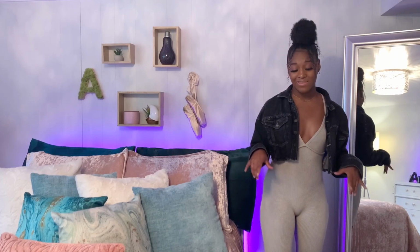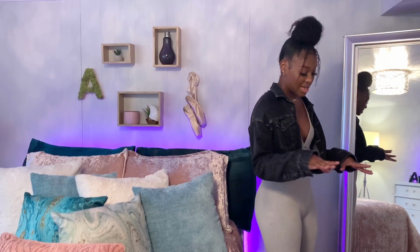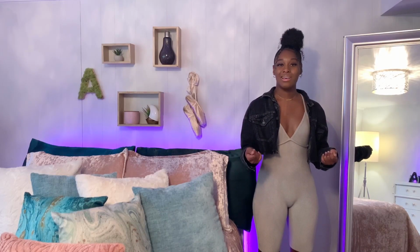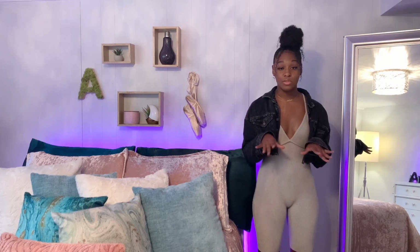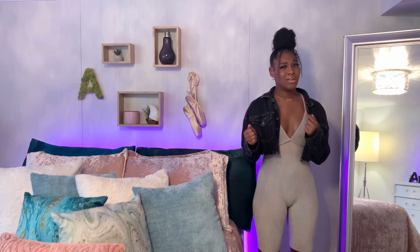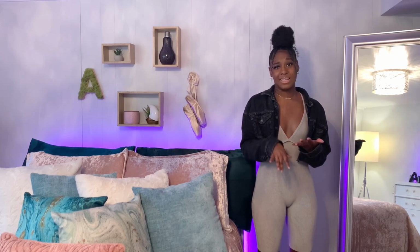Underneath the bed, I have an 8x10 rug on the floor. The flooring down here is a brown tile. It's very similar to a school tile, so it's really cold, especially in the wintertime, so this rug was a must. I mean, I sleep with socks on, so it wasn't that bad, but I still wanted something to step onto after I get out of bed.